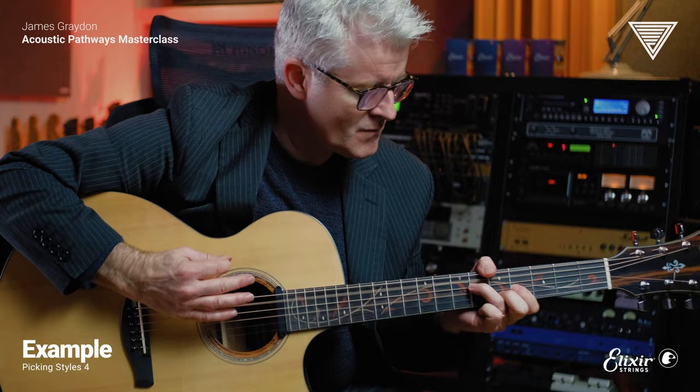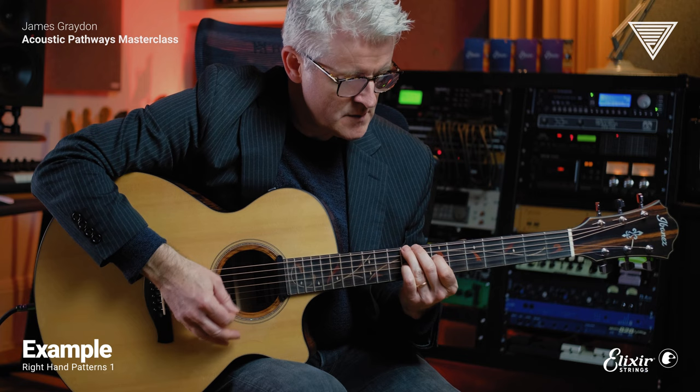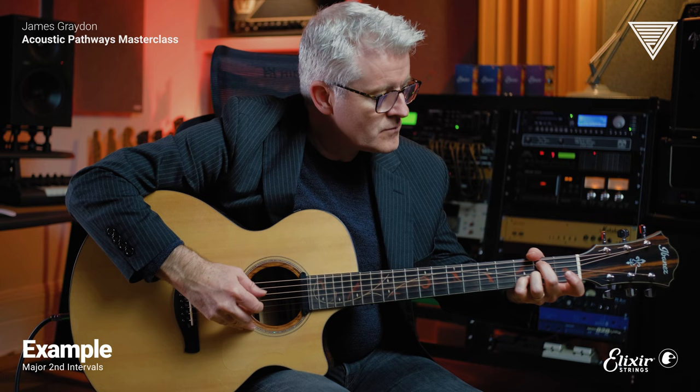And these milestones present not just building blocks for the acoustic guitar, but the concepts for music itself. We're not talking about quick fixes, we're talking about well-rounded concepts, investing in yourself and providing a basis for becoming a more well-rounded acoustic guitarist.